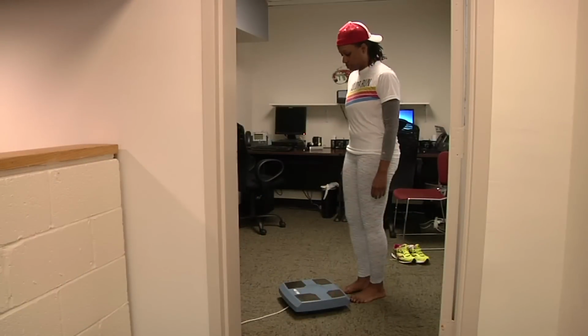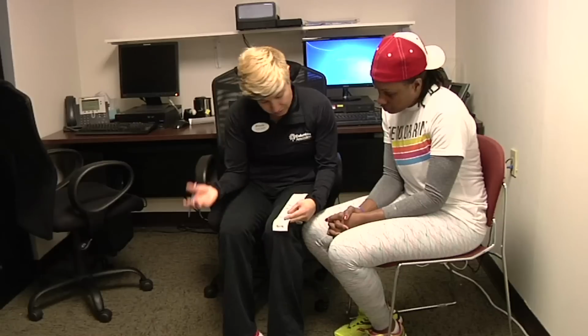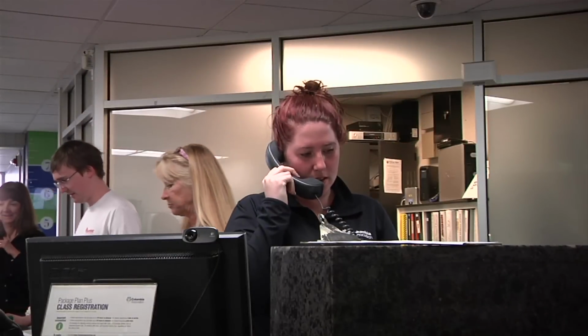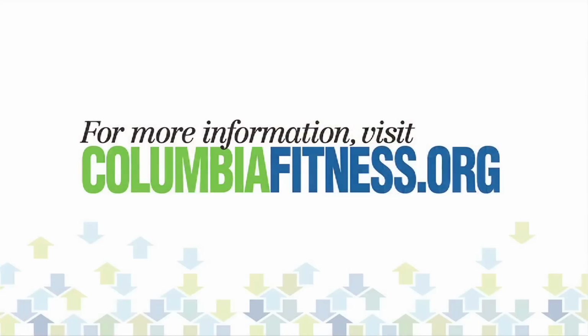The Fitness Consult is a free service to CA members, whether you're a brand new member or have been a member for years. If you're looking to shake up your routine or just have someone check your body fat, sign up for your fitness consultation at the front desk of any of the CA clubs or visit columbiafitness.org. We look forward to helping you reach your fitness goals.